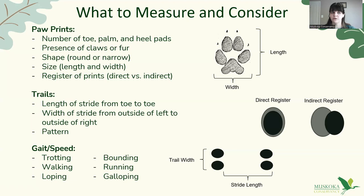And that is pretty much it for the paw prints. So now we'll take a look at the trails and what you should consider for that. Of course, you'll want to measure the length and width of the trails and strides. To measure the stride length, you'll measure from toe to toe, as pictured here, between their sets of prints. And that's one stride length. For the trail width, similar to the width of the prints, you'll measure from the widest part of the trail.